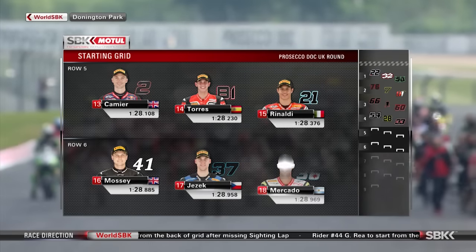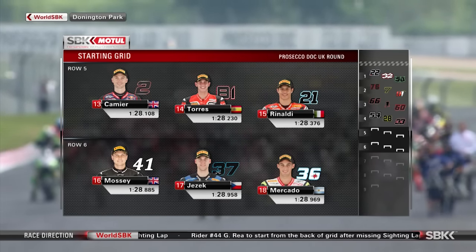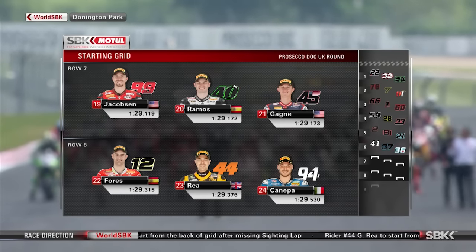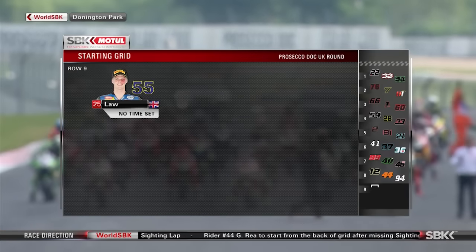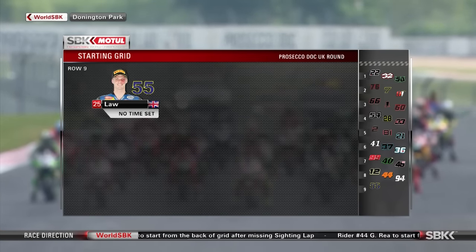Row 5, Leon Camier, Jordi Torres, Michael Ruben Rinaldi. Row 6, Luke Mossey, Andre Jezek and Tati Mercado on the Eurolat Racing Kawasaki. Row 7, Jacobsen, Ramos and Gagne. Row 8 is Xavi Fores, Gino Rea and Nicolo Canepa. And then row 9 is Mason Law. As you can see at the bottom of your screen, Gino Rea to start from the back of the grid after missing the sighting lap as well.